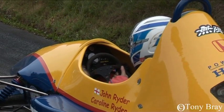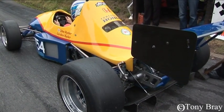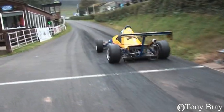Here's the Jedi Honda again. And just to show how much of a family affair hill climbing can be, this time it's Caroline Ryder's husband John at the wheel.